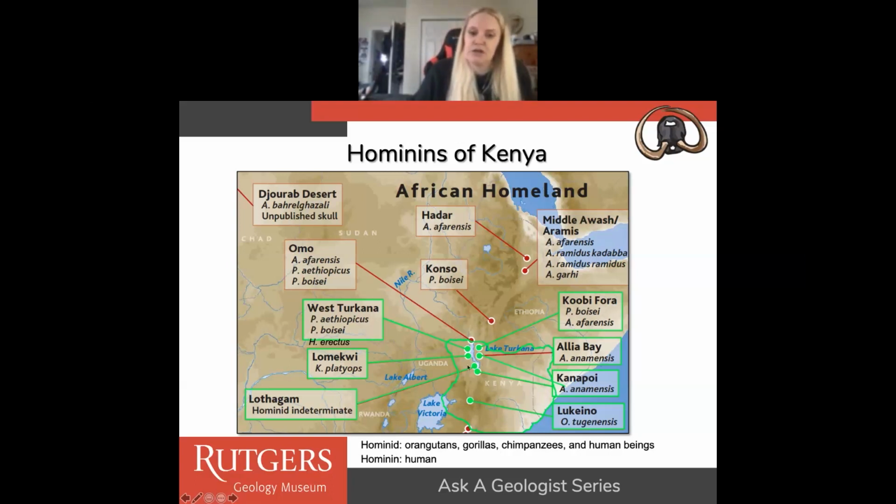So there's so many of them around here, and up here in red are the hominins that were found in Ethiopia. And you can tell that most of these fossils are clustered around the lake, which is interesting in itself.